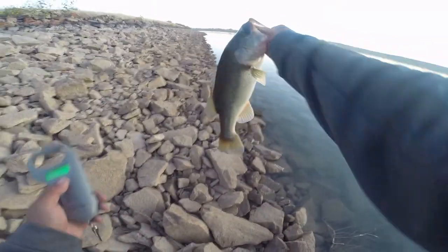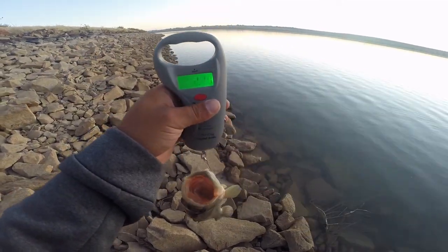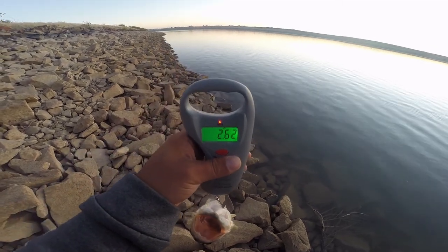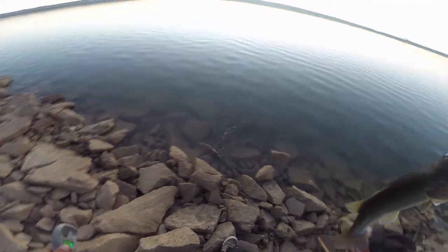I'm not expecting this for my first fish of the day. All right, zero it out. Start the day off with a 2.62. I don't know if you guys can see that. This camera's kind of garbage. It is low light right now, but just over a 2.5 pounder to start the morning off. No freaking complaints.